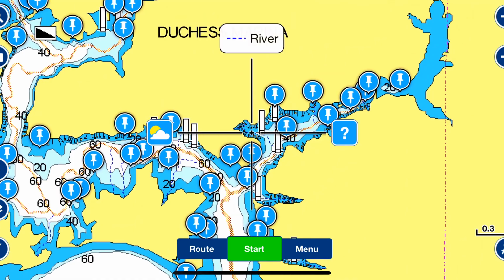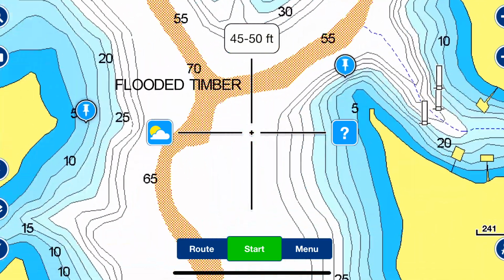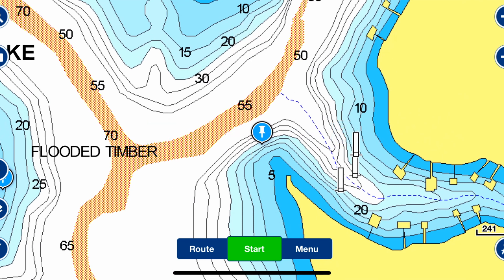And then as we move on up, we're going to get into this first kind of big channel that's over here. So we're going to come around the point. Obviously, the point looks awesome. You've got the river channel coming right through the middle here.